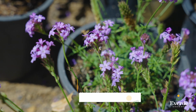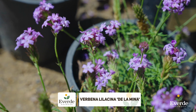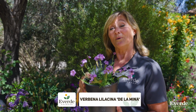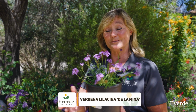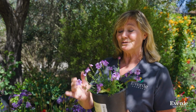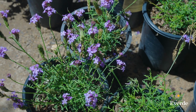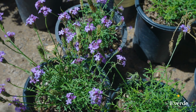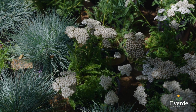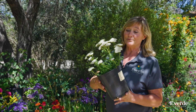And next we have Verbena lilacina de la Mina. This was discovered in the Canyon de la Mina on an island off the coast of Baja California by one of our favorite horticulturists and native plant specialists, Carol Bornstein. This one grows a little bit smaller than the species at 1 to 2 feet, and the flowers are a little bit darker in color. I love that dissected foliage. This is a plant that really grows well in filtered light. Verbena lilacina de la Mina is a very tough and adaptable plant. This will grow well in a wide range of soils.